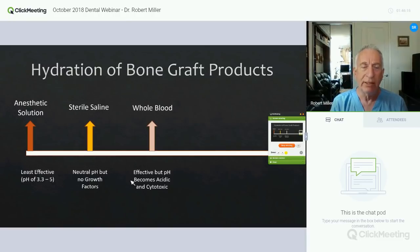At the very least, I don't care what graft material you use, you should have, number one, a bleeding osteotomy. And if you don't have bleeding, well, decorticate. Because without a bleeding site, you're not going to get a rudimentary blood supply. Without a rudimentary blood supply, you're not going to get regenerative cells.